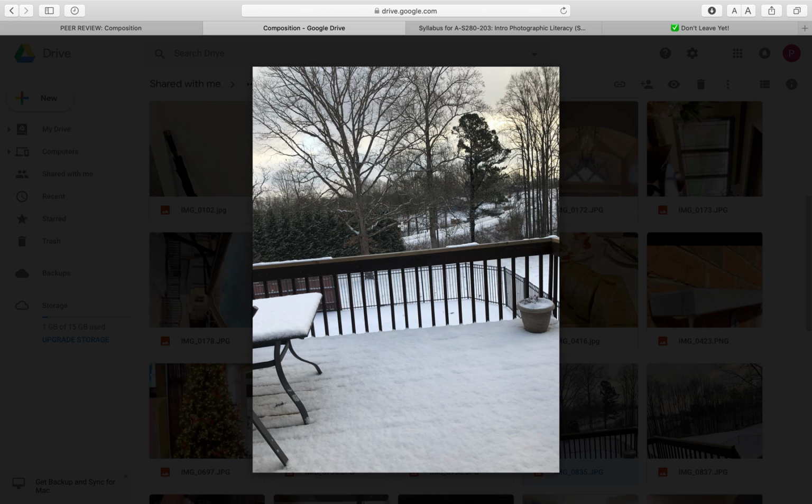Yeah, the trees, the colors in the sky and the trees again in the background are showing depth, which I think helped a lot.